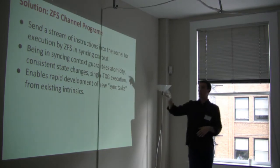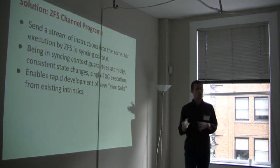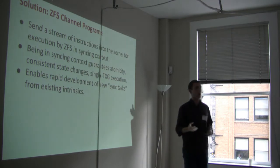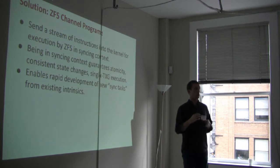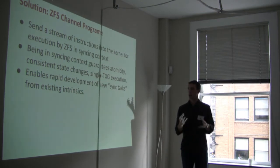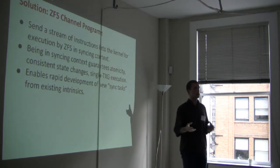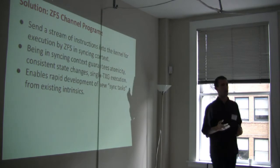So yeah, like I said, you get atomicity, you get consistent state. You don't see some weird state where half of your snapshots had been destroyed, but not the other half. You also get more rapid development of new sync tasks, so you can quickly prototype some new combination of these different intrinsics like snapshot, delete, and create. Rather than having to create an entirely new sync task in C, you can just write it quickly in this scripting language, have that be translated into this stream of instructions, and send it down to the kernel, where it'll interpret it like an actual program. And so this will be a lot faster and a lot more fun than the way it works now.